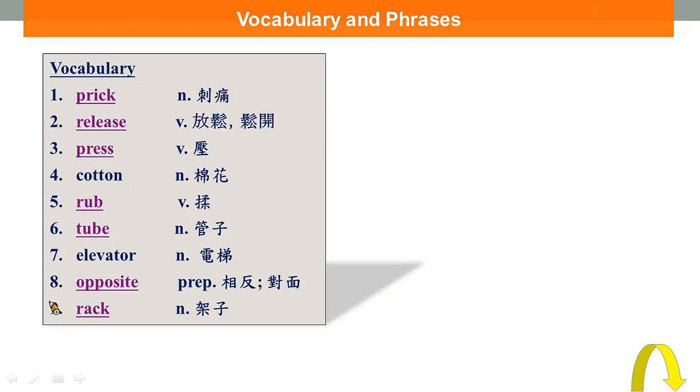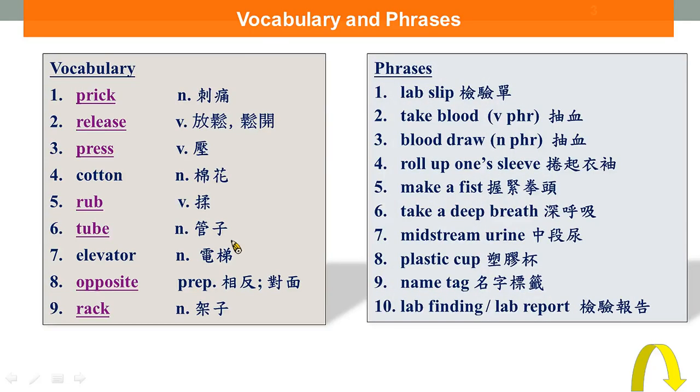Now we are done with the vocabulary study. Let's move on to phrases. The first phrase, lab slip. When you go to the hospital lab for a test, the technician will ask you for a lab slip. Number 2, take blood. Example, the nurse may say to the patient, "Please hold out your arm. I'm going to take some blood from you."